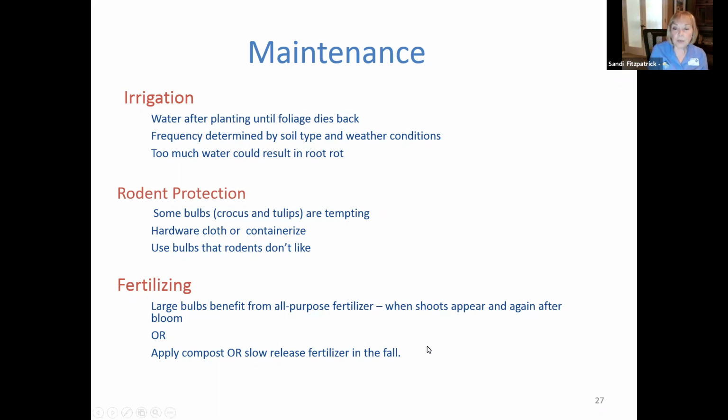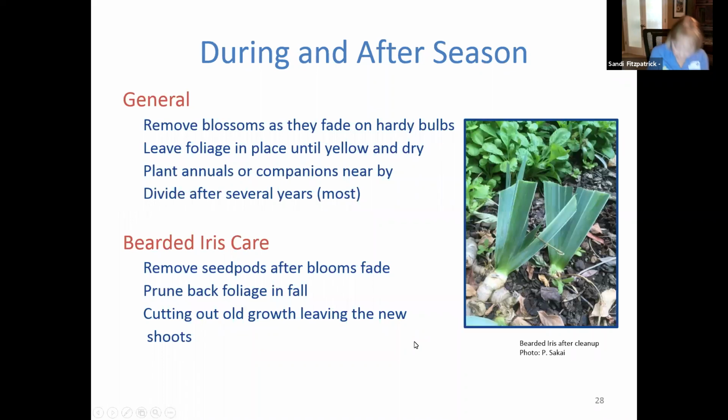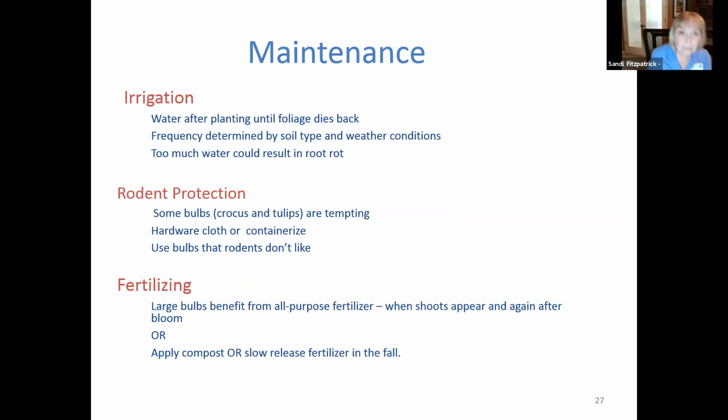How do you fertilize bulbs in your garden? So the large bulbs do benefit from an all-purpose fertilizer, and you have some choices about when you can apply that. If you're going to use an all-purpose fertilizer, you'll want to do it when the shoots appear and again after bloom, so twice. Or you can apply compost as a fertilizing method, or you could apply a slow release fertilizer in the fall.